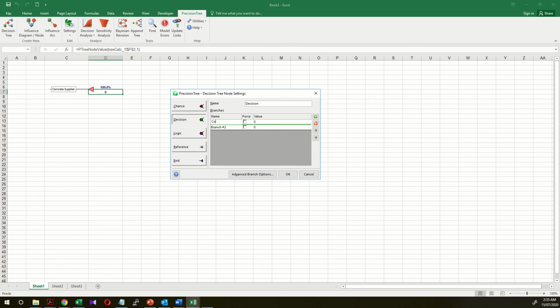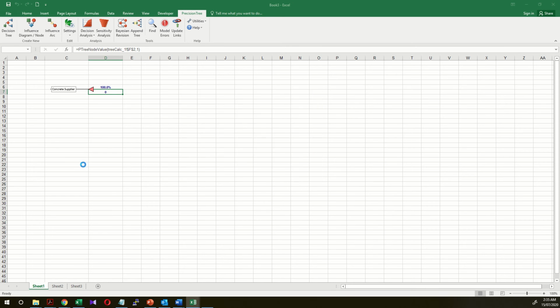The first one is Connex. The value would be 25,000. So we are spending 25,000. So that will be a minus value. And if we select Chem Plus, it would be 30,000, minus 30,000. Right. So these are the two decisions that we need to make.